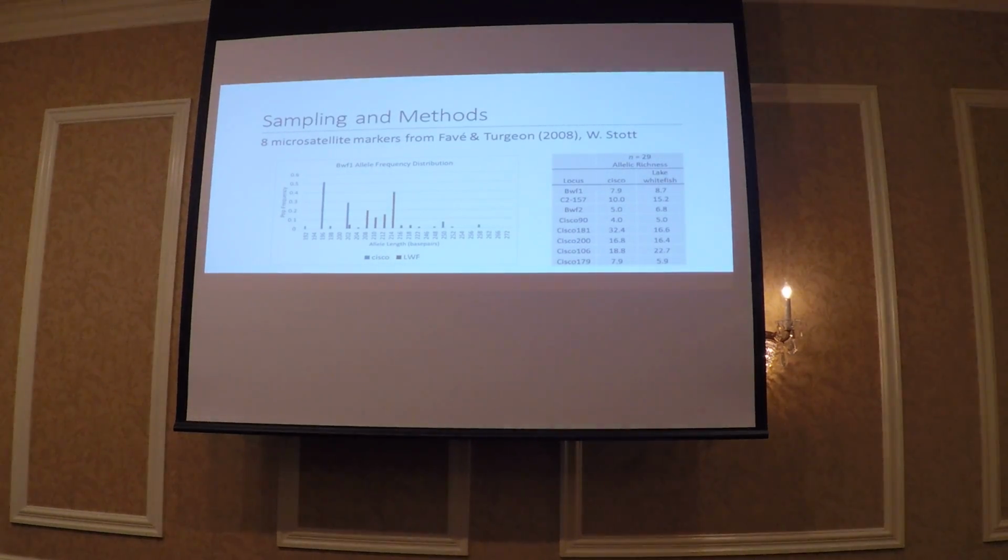So to look at all of these different genetic measures that I'm going to share with you, we used 8 different microsatellite markers that amplify in both lake whitefish and Cisco, and have been used in these species across the Great Lakes pretty extensively by Wendy Stott at USGS in Ann Arbor. So these are markers that, while they amplify in both species, some of the markers show pretty different allele frequencies between the two species as well.